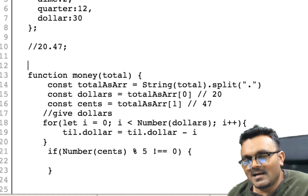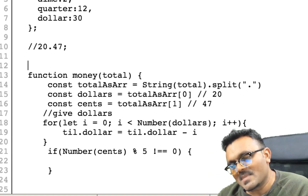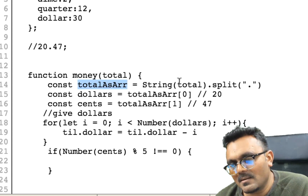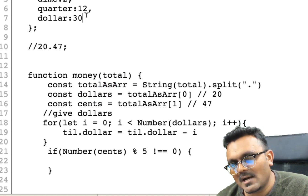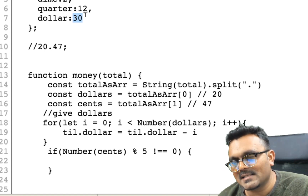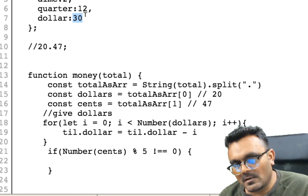Okay, so the first part is correct, though. You get the right amount of dollars. The only thing is, here you split, right? So you get the 20 out as a dollar. Then you simply need to say, okay, I have till dot dollars equal to 30, right? I don't really need to subtract it. I just need to say if my till has less than $20, then I have a problem, right? Otherwise, I can just give that $20 from the till.